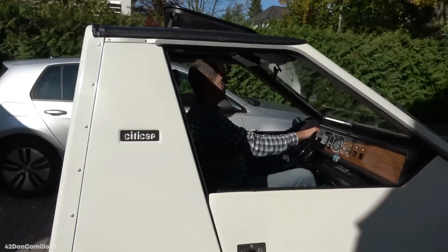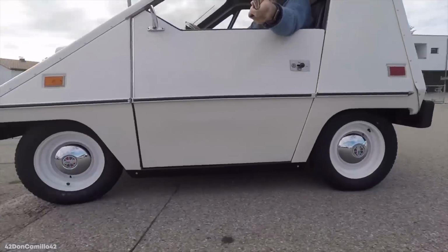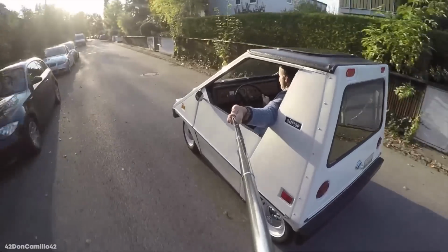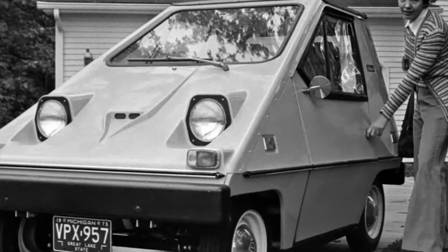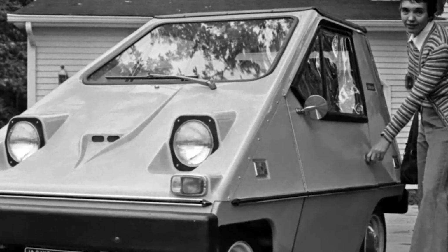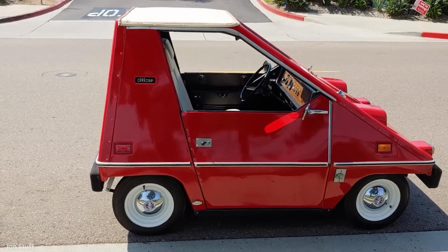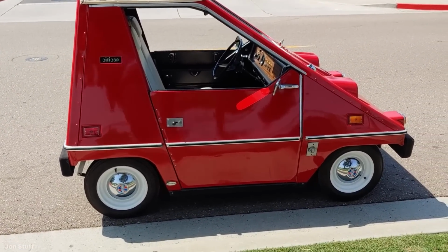Produced by Sebring Vanguard, a manufacturer based in Florida, between 1974 and 1977, the Citicar was one of the earliest production electric cars in the United States, and it was not exactly hard to see why it never really took off. The idea for the Citicar came on the back of the fuel crisis in the early 1970s, and the company took inspiration from golf cart designs that were already being used around the country.